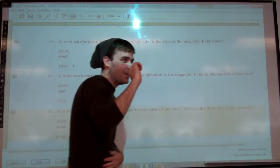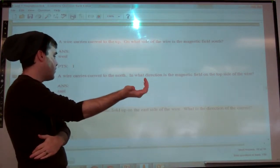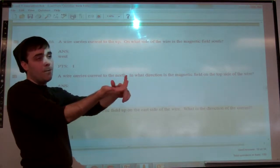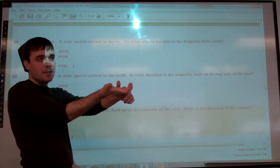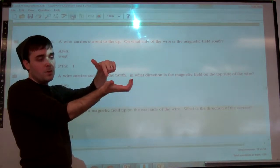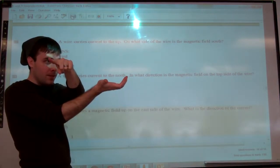Okay, let me explain this one again. So the wire creates a magnetic field up on the east side. So our fingers need to be going up on the east side of our thumb, which means that our thumb has to be pointed south. Does that make sense?